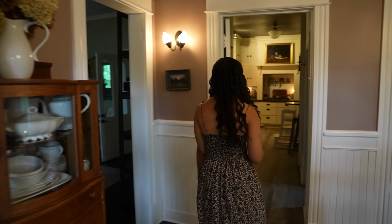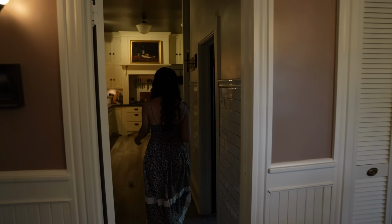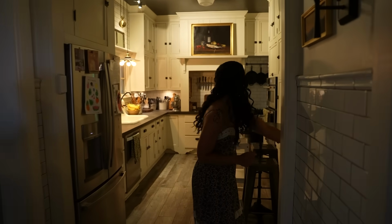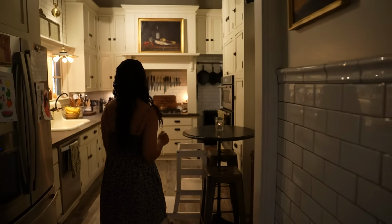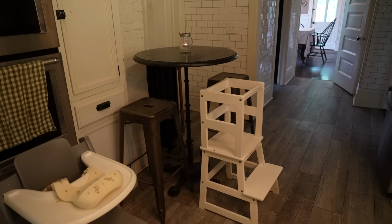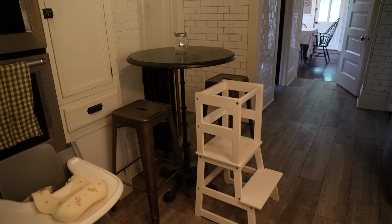Come with me into the kitchen, obviously the heart of every home. This kitchen gets a lot of use. My husband and I both love to cook, and I enjoy baking, and my kids like to help me, so they use this tower, and I just put it up at the counter and they help me.